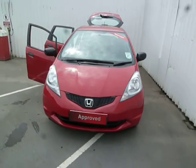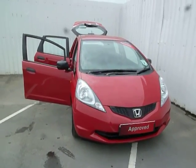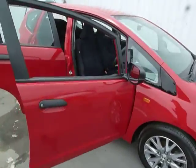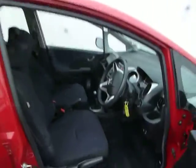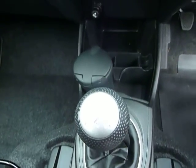My name's Leanne Cartwright and today I'm going to be showing you around our Honda Jazz. This is our SE model and it's a 60 plate. So I'm just going to walk you around so you can see some of the key features. This vehicle is finished in a cloth upholstery and is a 1.2 5-speed manual petrol transmission.